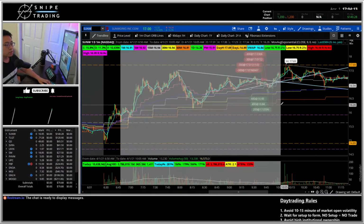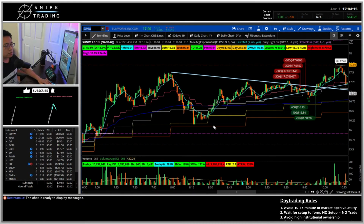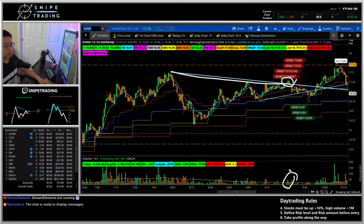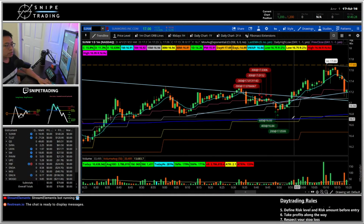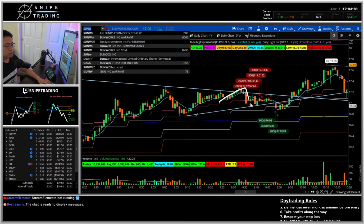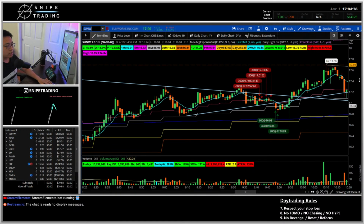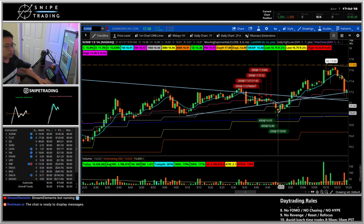Okay, so this had a failed flag. You can see it was extended a bit here on the 15-minute chart as well as the hourly chart. It had a flag. It broke here momentarily with a little bit of volume spike. So I went ahead and tried to look for an entry on the inverted cup and handle here, and I shorted that for this trendline break and ended up taking profits along the way there.